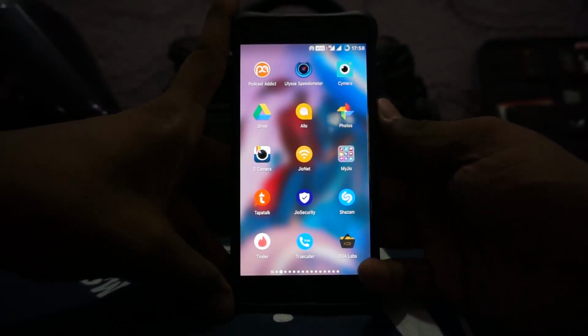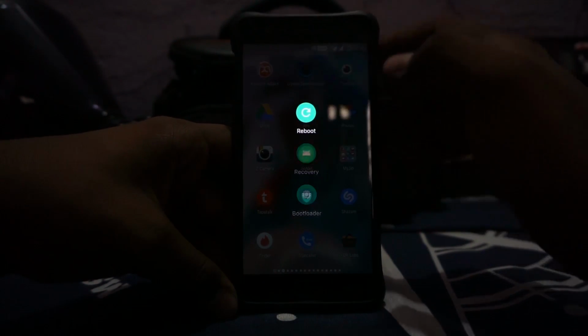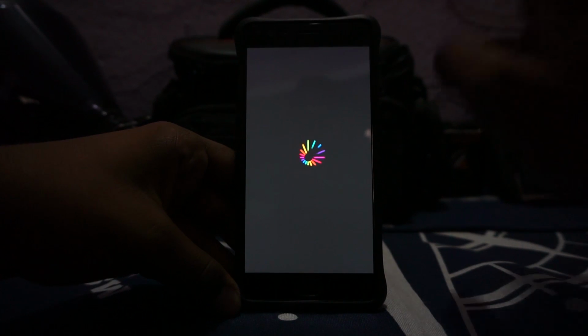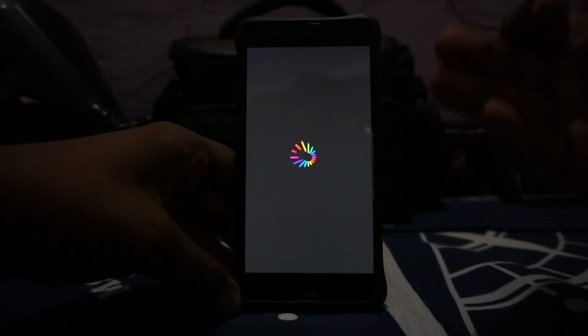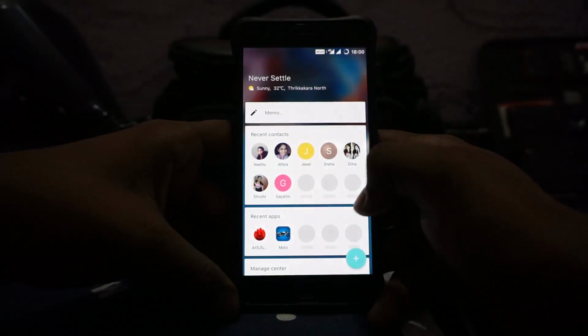So let me show you guys the boot animation, which is not the Oxygen OS boot animation, which is surprising. So this is what I was calling about the advanced reboot, and that is really amazing. So here is the boot animation for Experience ROM version 2.0. That is a very minimal boot animation, and I kind of have a thing for minimal boot animations, and something which is really intricate, and that is really cool. So there you have it.